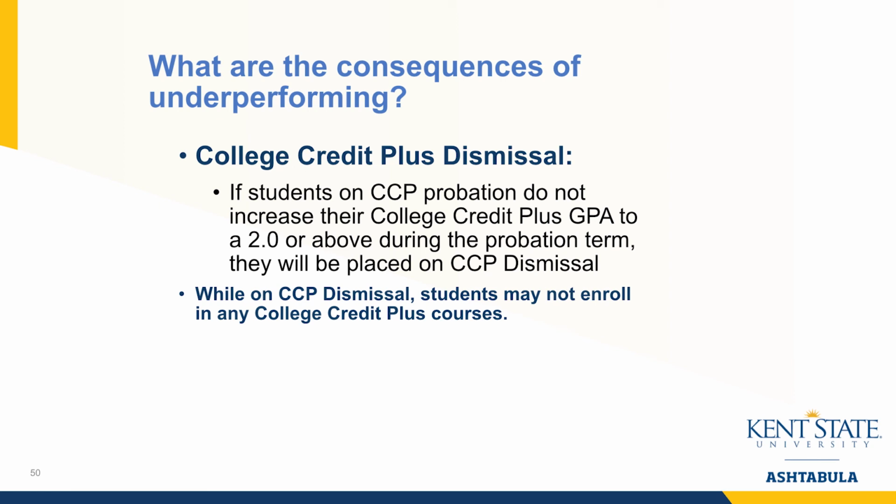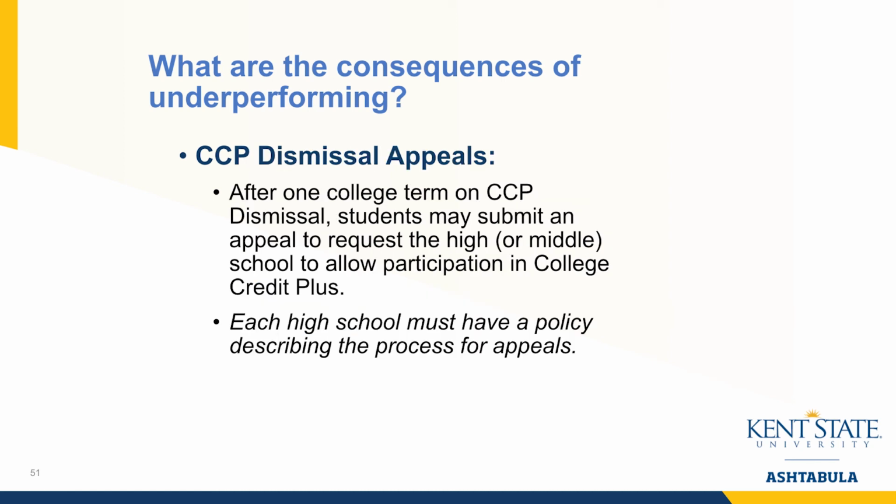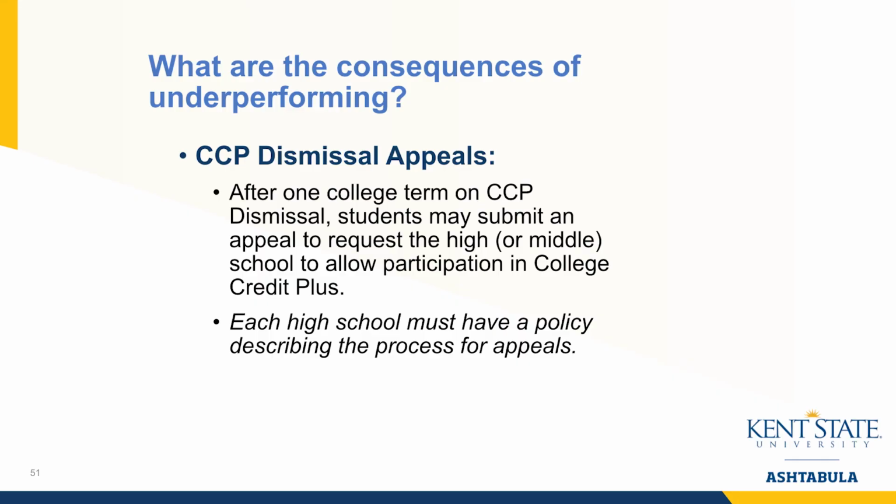CCP dismissal: if a student is on CCP probation already and they do not increase their overall GPA above the 2.0 during that probation term, they can be placed on CCP dismissal. While on dismissal, students may not enroll in any CCP courses. After one college term on CCP dismissal, students may submit an appeal to their high school, and typically this will be a decision made primarily by their school district and speaking with their guidance counselor. Each high school must have a policy describing what they will allow for an appeal.